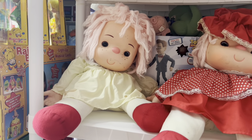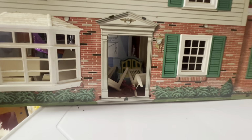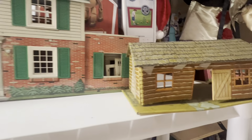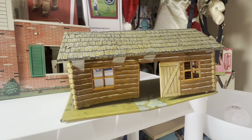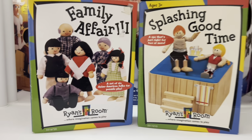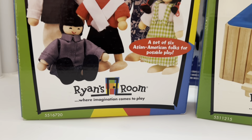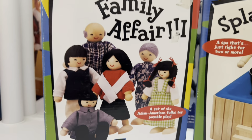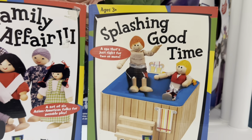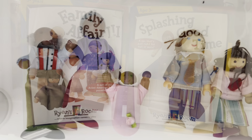Next we have this vintage metal doll house, and it has all the furniture and everything on the inside. It's worth minimum $80. And then we have this little log cabin that's worth about $30. Next, we have these little Ryan's Room wooden dolls. We have the Family Affair, which is the Asian family. They're worth about $23. And the Splash and Good Time hot tub's worth about $35.